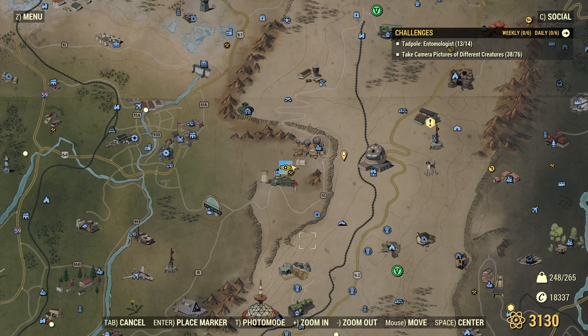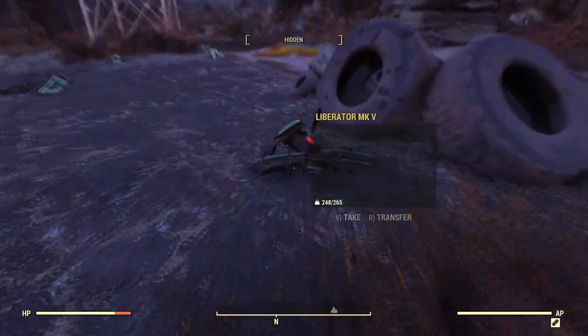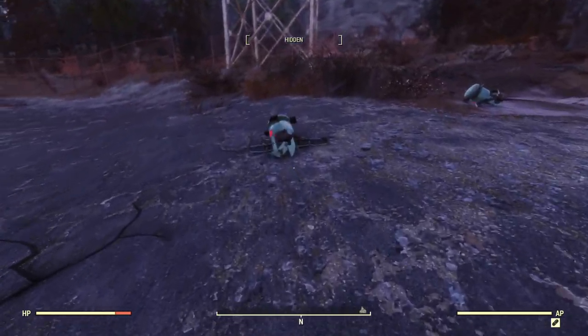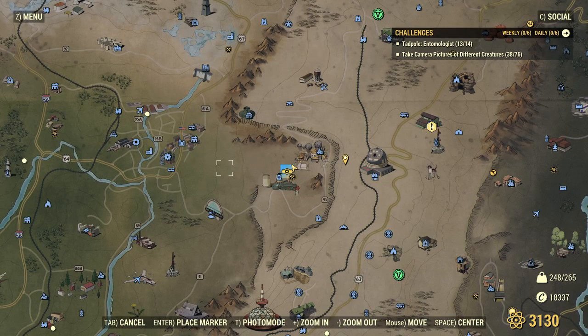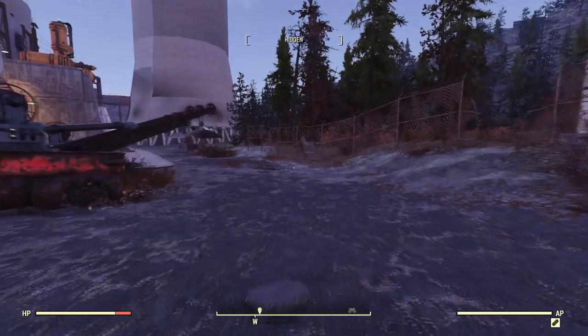Now what? Now what? One Violent Night, that's an event we've actually already done before. Is there anything out here in the world that we haven't seen? Make sure I'm walking in the right direction. I'm gonna put a marker here. Let's just walk in this direction. See if anything shows up on our map.